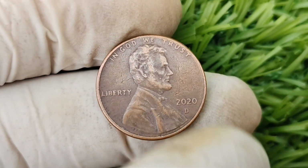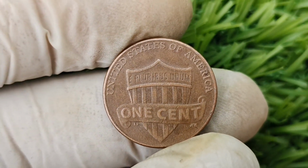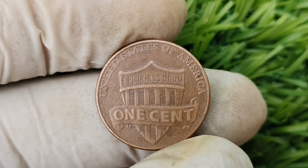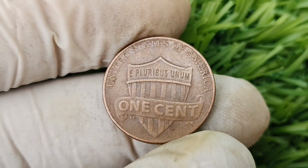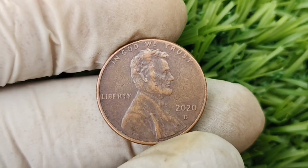Flip over your penny. Look for the D mint mark just below the year on the front. If it's got a D, congrats, it was minted in Denver. Check for errors. Look at Lincoln's face. Is it blurry? Are the letters in Liberty or In God We Trust doubled? Is the building on the back looking funky?